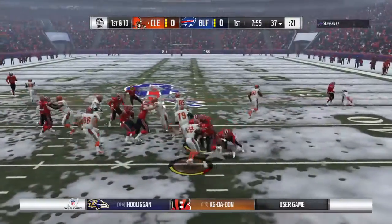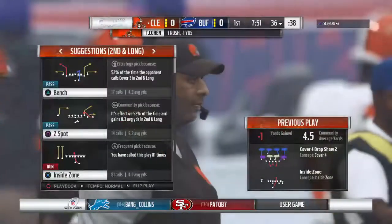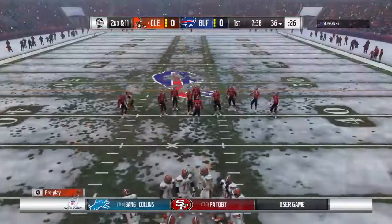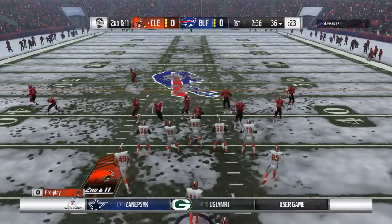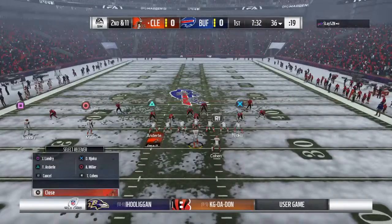Here's the first carry for Tariq Cohen. And that play went nowhere. Losing yardage. It'll be back at the 36. That's going to go as a loss of a yard, and it'll be second down. A loss of a yard there to start out. That leads to a second and 11.